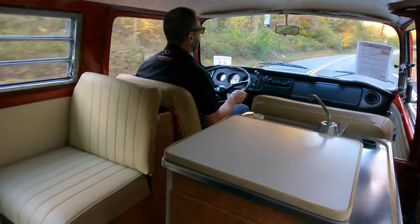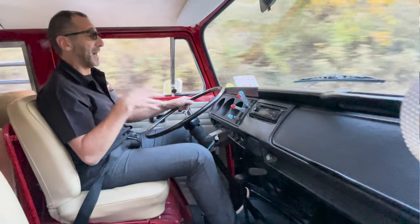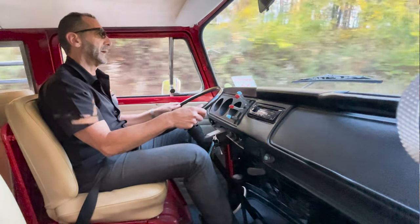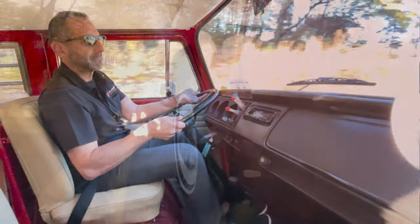So we're kind of taking this on its maiden voyage. It's been restored. It's my first time taking it out. And we are enjoying the fruits of all of our hard work and all the labor that we put into making these great.